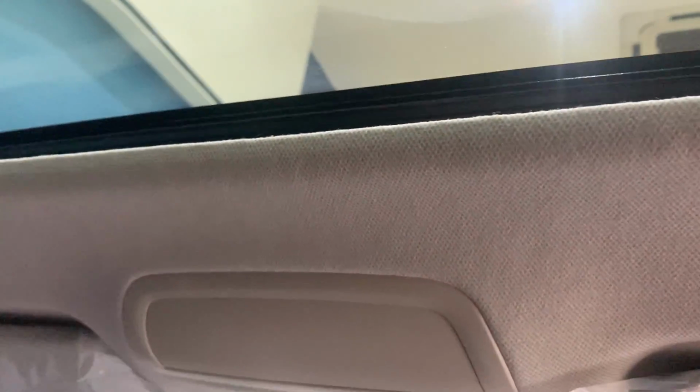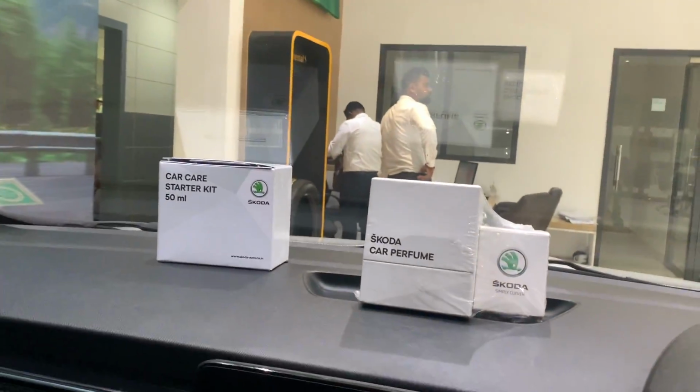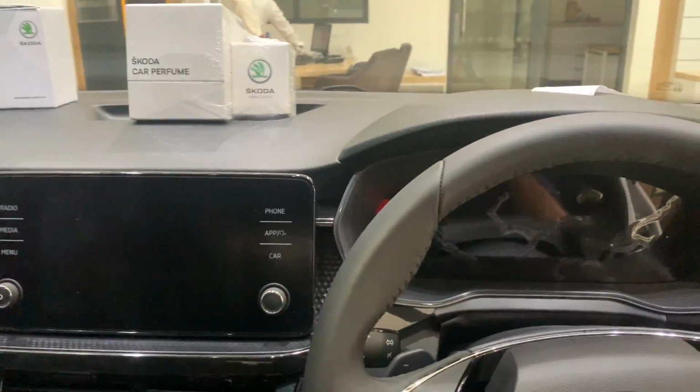Nice, impressive. Let's cover it up. You can see the big Skoda logo over there. Alright, this is the auto dimming IRVM. Okay, alright, covered pretty much everything in the front. Let's go in the back and check out the back seat.